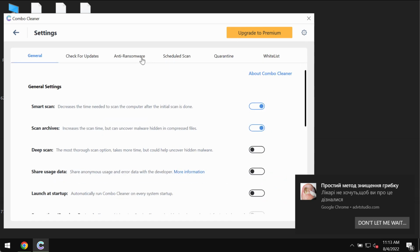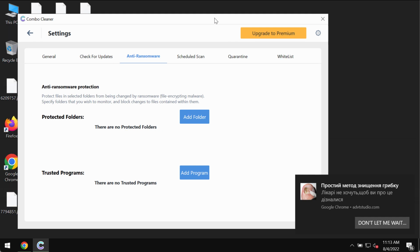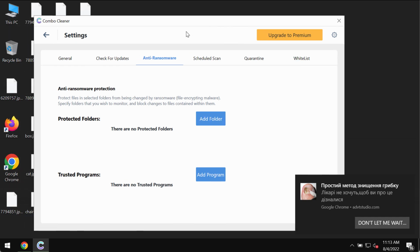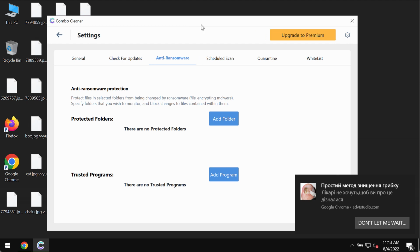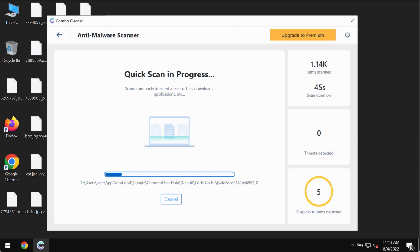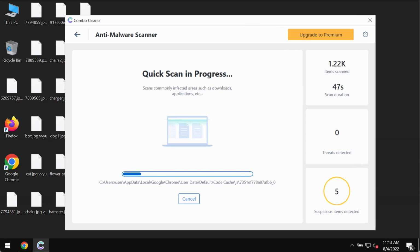While the scanning is taking place, please pay careful attention to the feature of Combo Cleaner called Anti-Ransomware. This feature allows you to add one or several folders on the system that will always be protected against ransomware attacks. But this feature is the part of a premium license only. So you need to wait a little bit until the scanning is successfully accomplished.